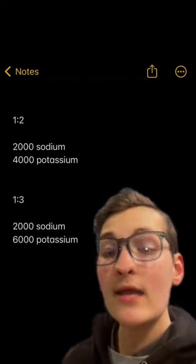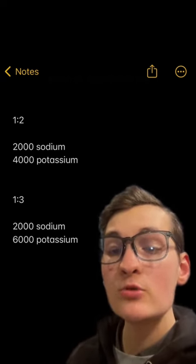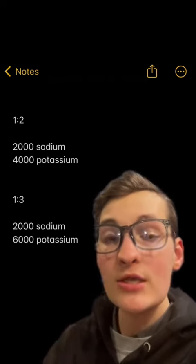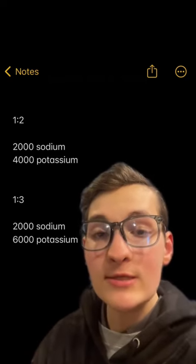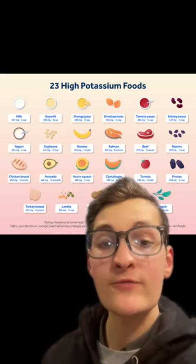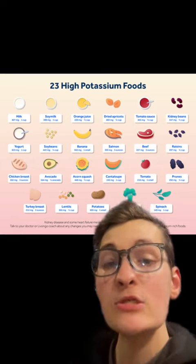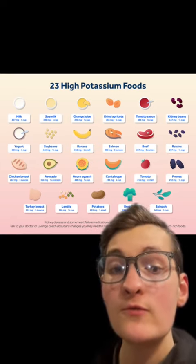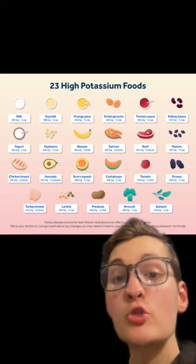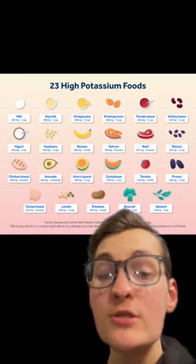And to get a 1 to 3 ratio, for every 2,000 milligrams of sodium, you would consume 6,000 milligrams of potassium. And I typically reserve this recommendation for those who already have pre-existing blood pressure abnormalities. With that being said, it's slightly difficult to get a high potassium intake strictly through diet. But easy swaps would be swapping out your rice for something like potatoes, consuming more salmon, consuming more yogurt, and making the majority of your fruit and vegetable sources from the list above.